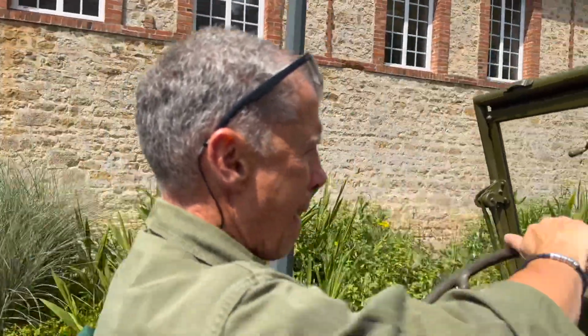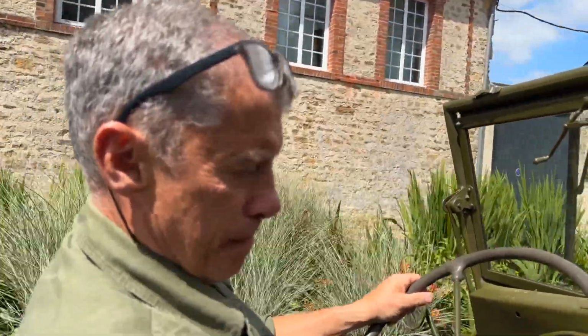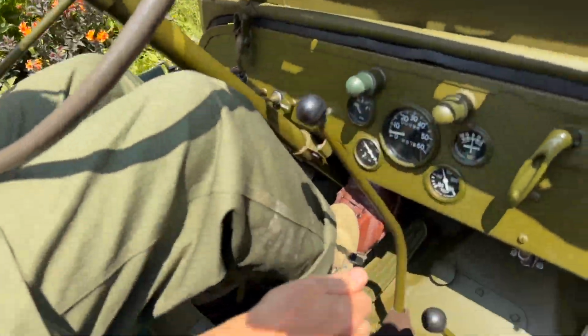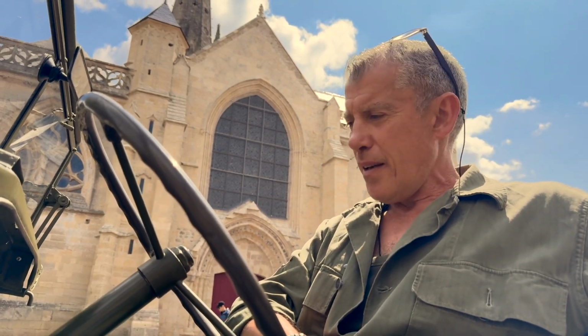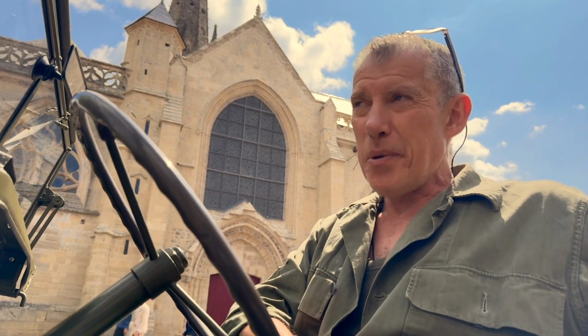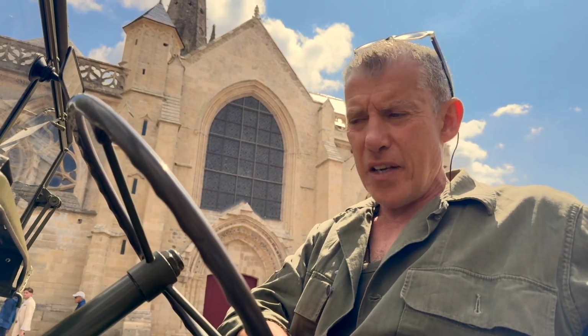First drive went well, no issues yet, so we had a lap of Cairns town. Feels good, yeah, still don't trust it, but it's still working, so I'm just hoping it lasts and survives. I just need to get more confidence in it, in the engine.